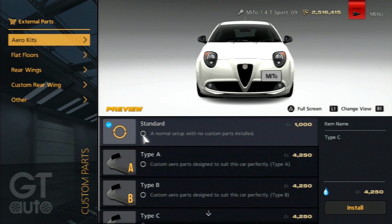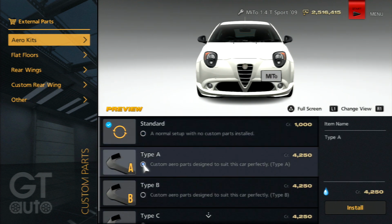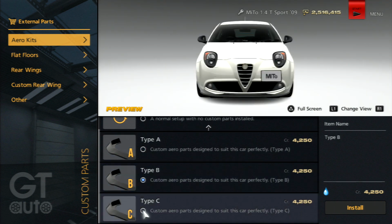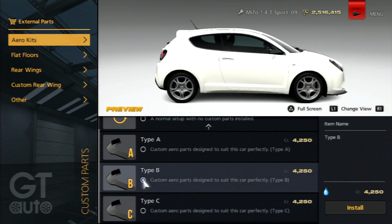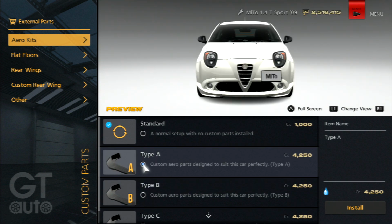Oh, what does that do to the front grille? It removes... Is that just that one with the slats? Yeah. Wait, no. Isn't it just making it carbon? I don't know. Anyways.